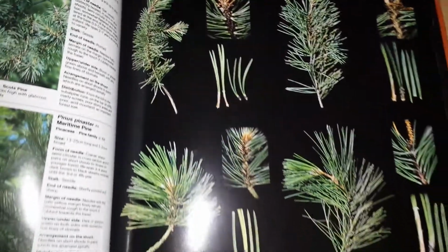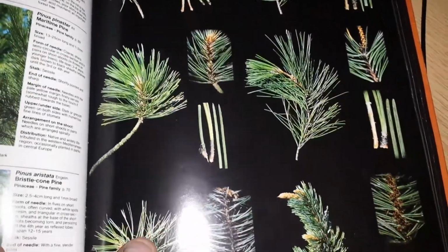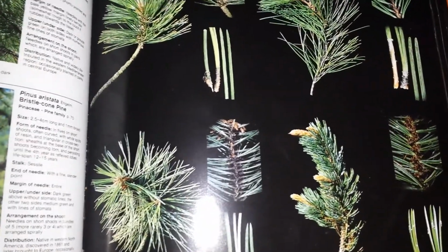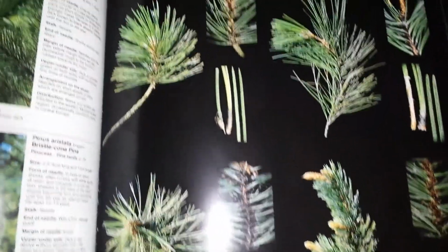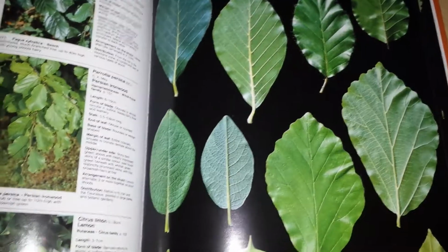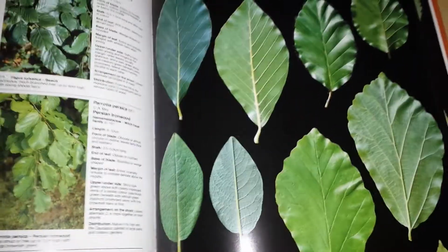It does that for all the trees, for deciduous, non-deciduous, etc. And then towards the back, once you've got through all the leaves bit, it then shows them against a black background in context. So that's a really good book for using out in the woods, if you can see. Now, this book, I don't know if it's in print anymore. I presume it is, but if you can find it in a second-hand bookstore or something like that, it's something I would buy if you're really interested in trees.